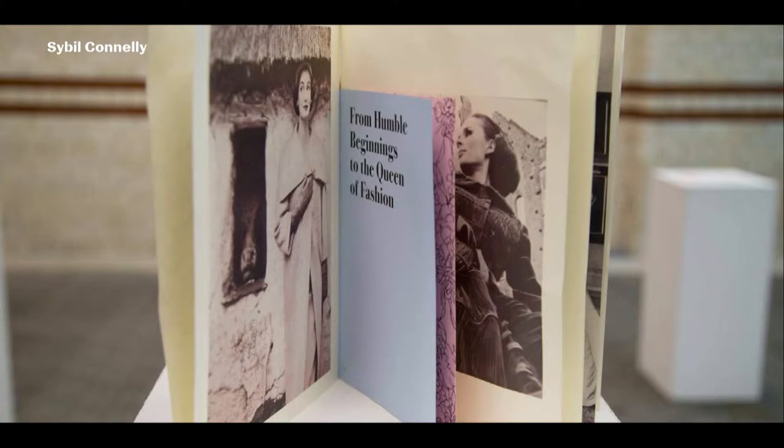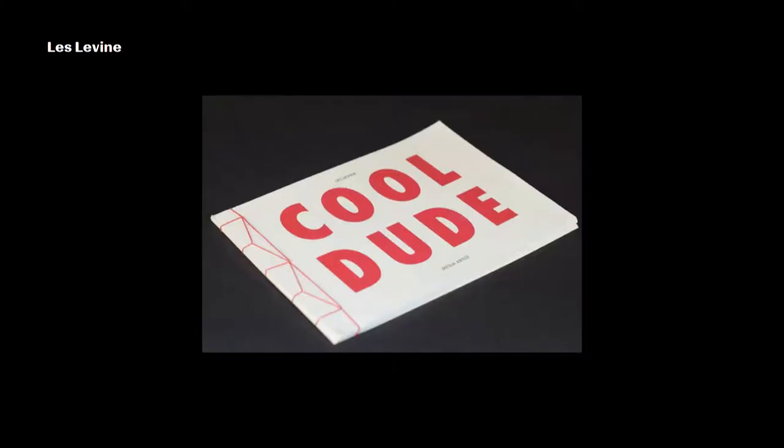So this book is sympathetic to the different narratives of Sibyl Connolly in terms of her work and her practice, and it used a lot of what you call tip-ins in book design to sub-comment on the images that were being shown. Another book was by media artist Les Levine, which ended up being called Cool Dude, which was a placeholder title because the students thought that he was a really cool dude, and it ended up being the title of the work.